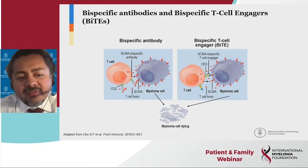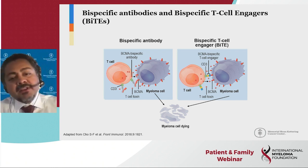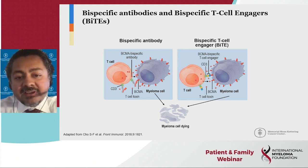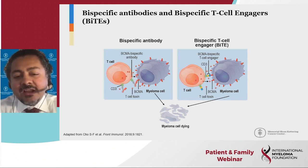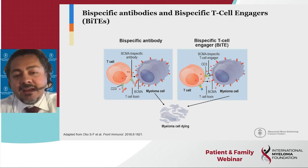One part of the antibody can recognize the surface protein on the cancer cell. The other part of the antibody can recognize the T cell and brings the T cell to the cancer cell, and then the T cell takes the cancer cell out. What the bispecific T-cell engager does is the same thing, but it's not a full antibody. It's only comprised of portions of the antibody. So that's why it's called bispecific T-cell engager.